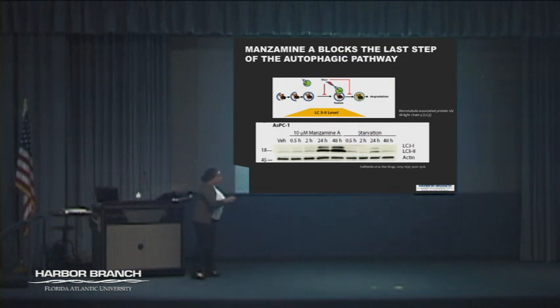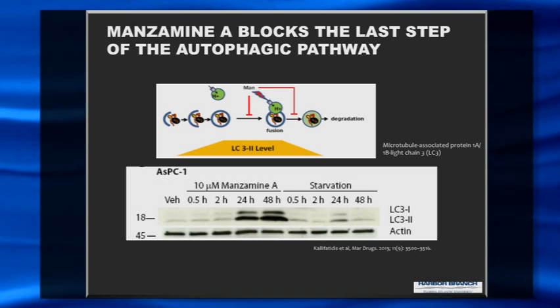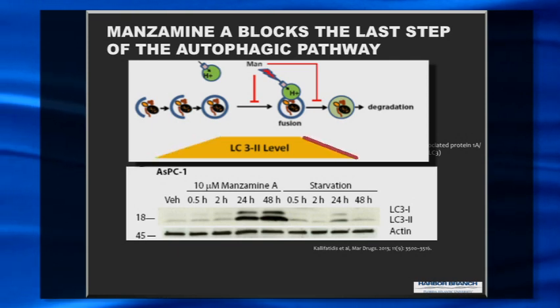So George wanted to find out what happens when we treat cells and look at autophagy in this pathway. And so we were able to follow LC3, which is a marker of autophagy, that basically the levels increase as autophagy is occurring, and they resolve as autophagy resolves.